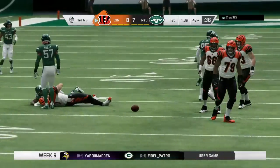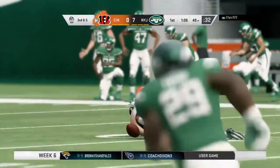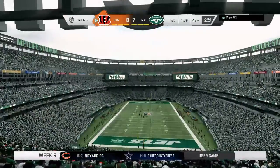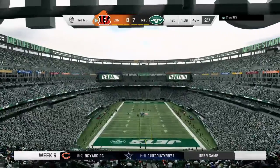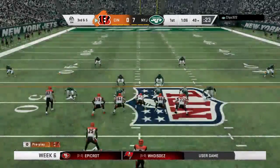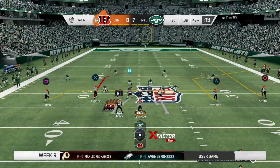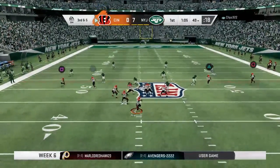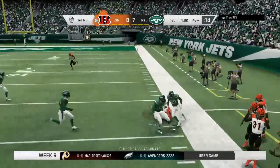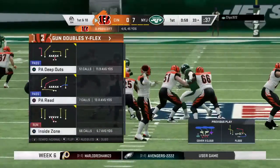Throwing again on 2nd down, but this time it's incomplete. They come up now 3rd and 5 following the incomplete pass. Prescott yet again. This pass complete to Reynolds. 18 yards on that one, and the Bengals are moving.